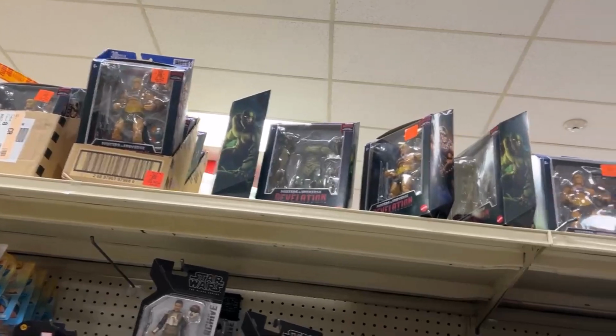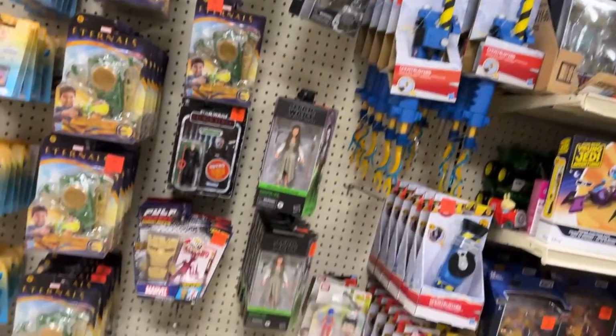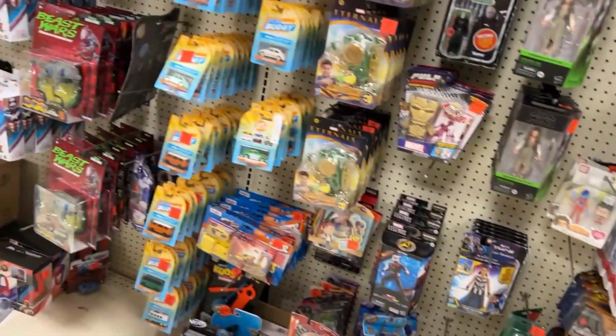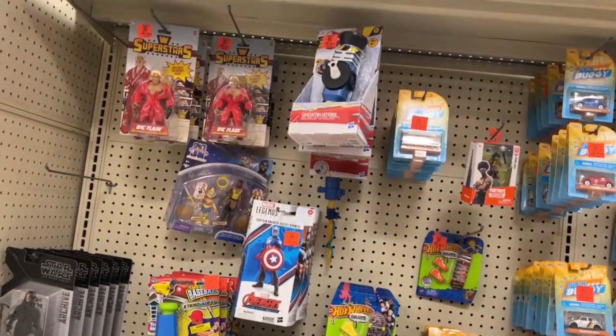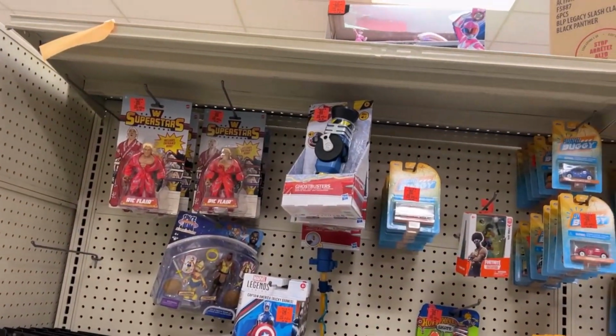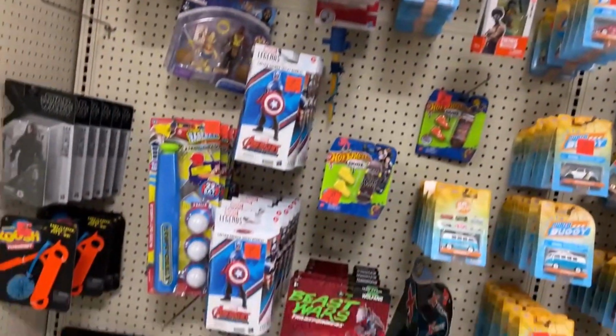He-Man and Moss-Man and Mosh quantities here. There's more Ant-Man. I got Bucky caps. Of course, every Ollie's, I'm thinking, North America has Bucky cap figures right now. Black Panther, Claws.